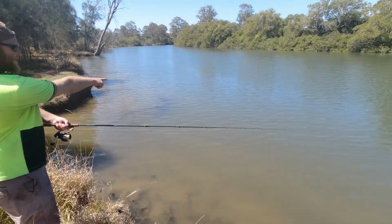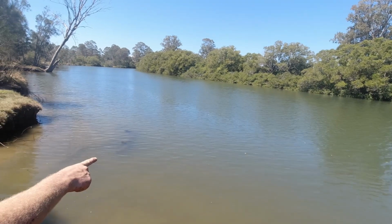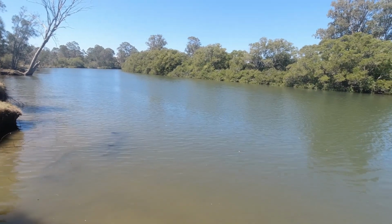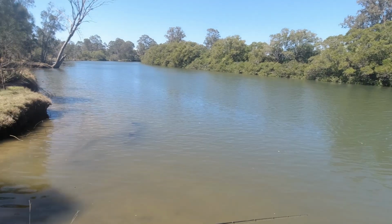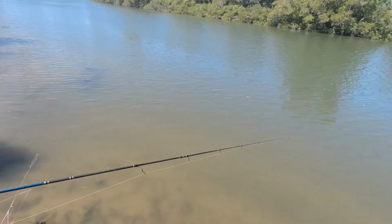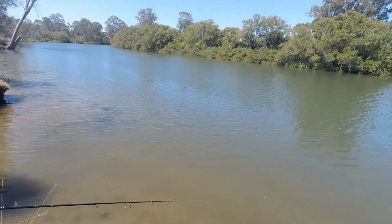Where is it? The big one, but he's got 4 fins out. Yeah. It's hard to see him through that reflection, isn't it? I'd say that is a shark, dude. It is a shark. Little baby shark. It is a shark. There you go. It looks so different to a mullet. Little baby shark there.